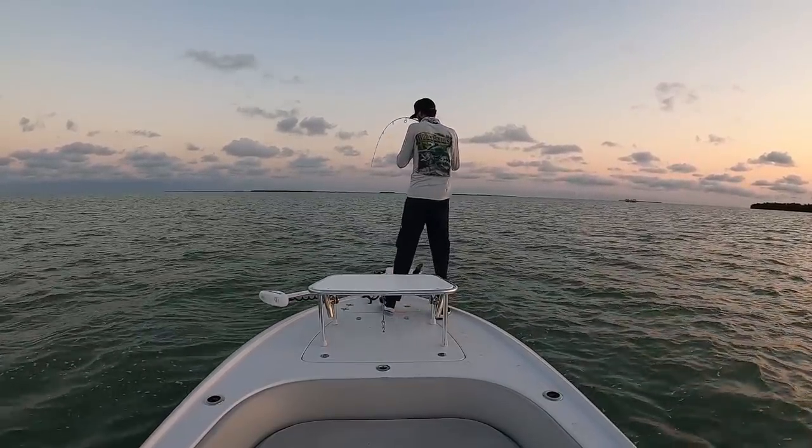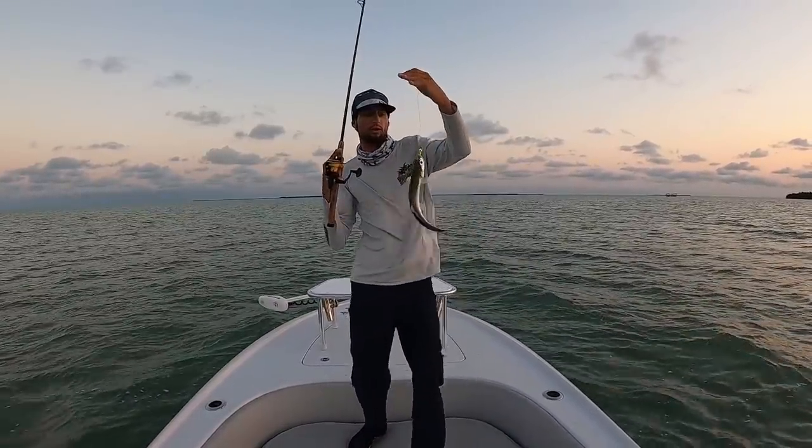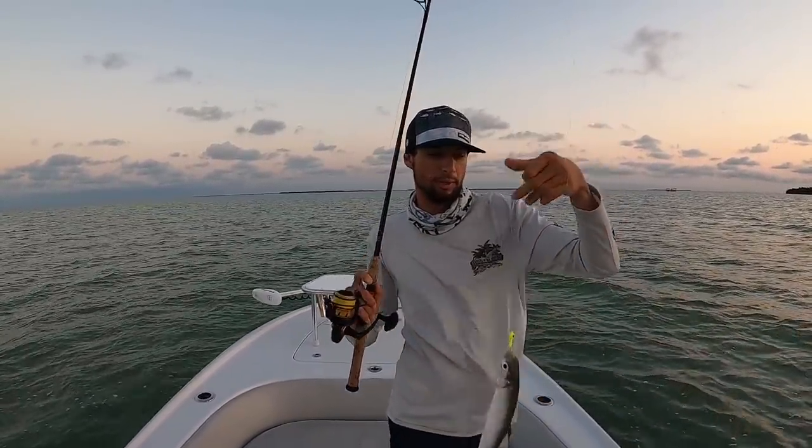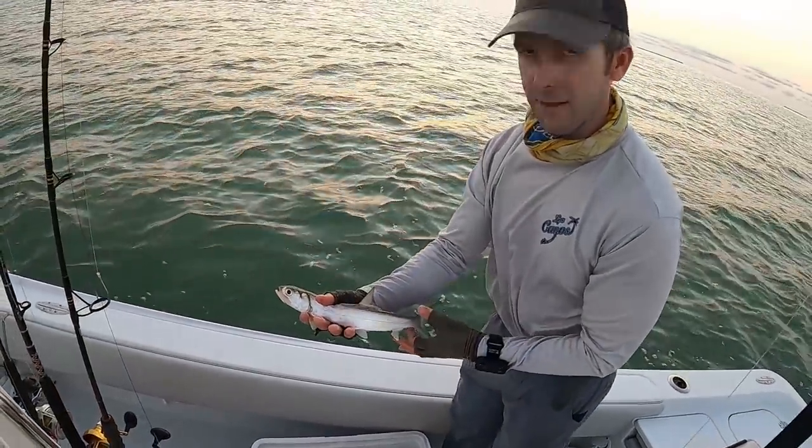Bean, just hold how you twist it, guys. Just hold how you work your bait. Good shot. Got it in the boat. Poor man's tarpon. Got one, ladyfish. Look at that. Good bait. These ladyfish, great bait. Nice and oily. Sharks love them.